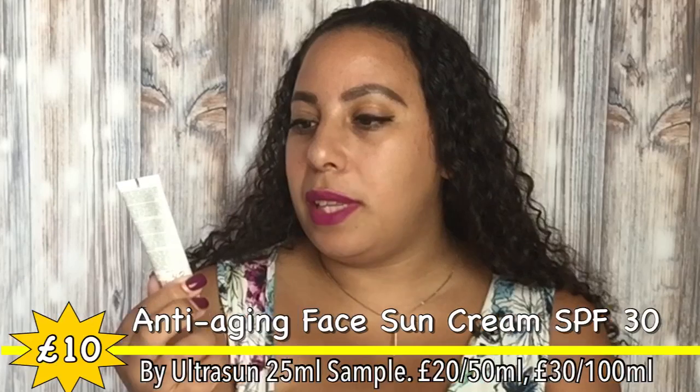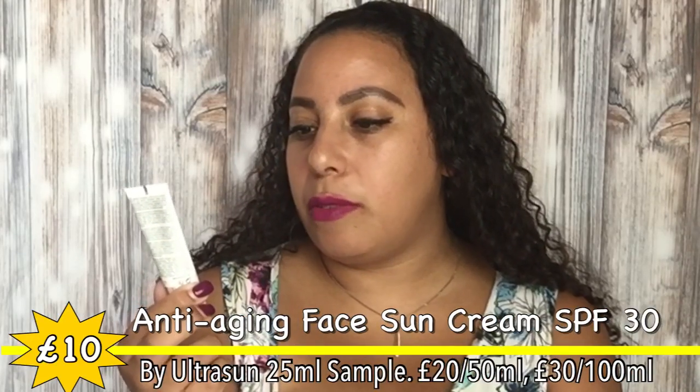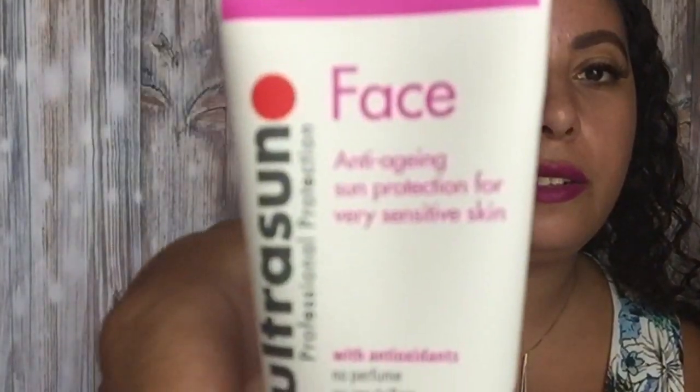From Ultra Sun. Oh, we had a lip balm from them in another box, I think it's my M&S box. And this is Face Anti-Aging Sun Protection for Very Sensitive Skin. With antioxidants, no perfume, no emulsifiers, no preservatives, water resistant, SPF 30 UVA. And it looks like this.